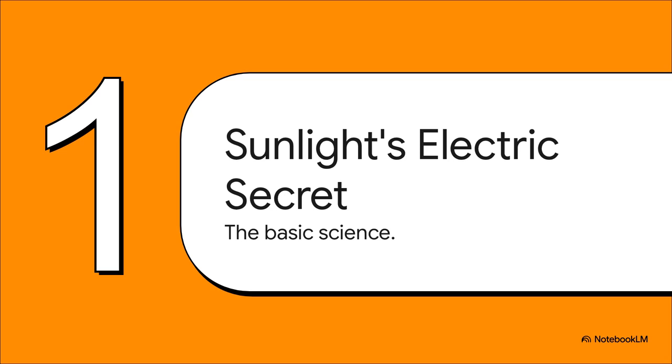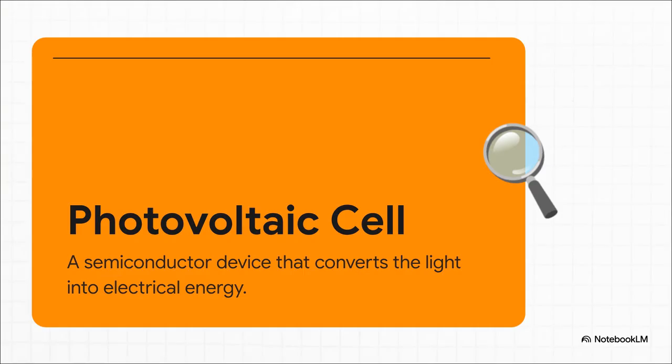All right, so everything, and I mean everything, kicks off with the sun itself. And there's this fundamental secret of physics that makes this whole thing possible. It's actually a beautifully simple idea that scientists have figured out how to harness. So what's this special little device at the heart of every single solar panel? It's called a photovoltaic cell. You'll probably hear it called a PV cell for short.